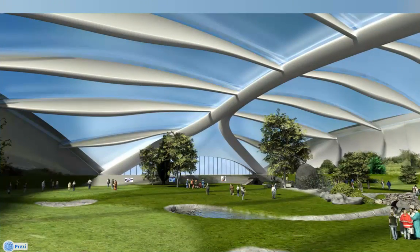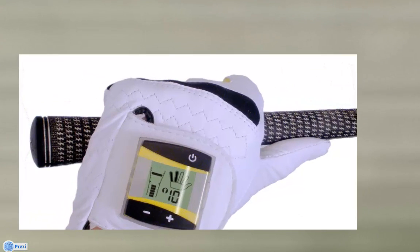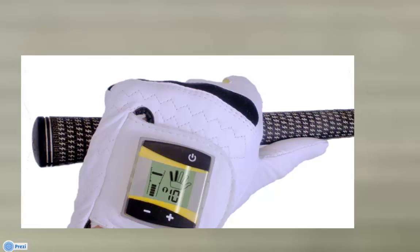Building of the future technology can have substantial impacts on the sporting industry. Here are a few examples from the world of golf. A system consisting of a camera that observes the player will be able to provide vocal and visual feedback to the user that allows them to correct their form.